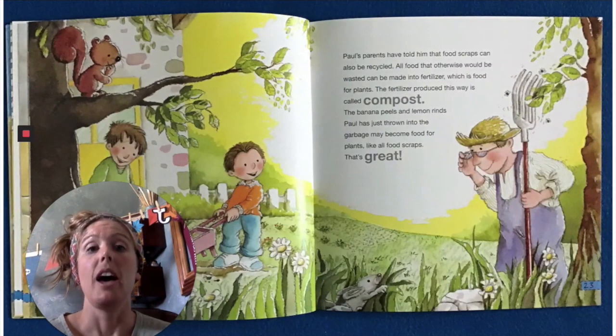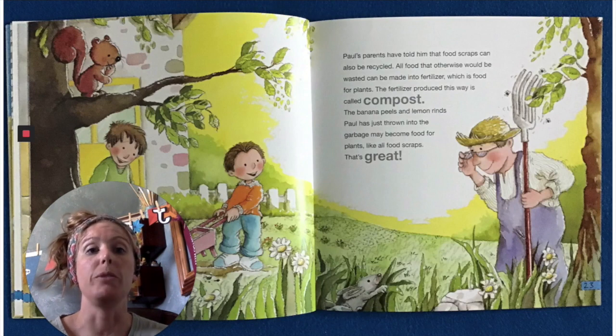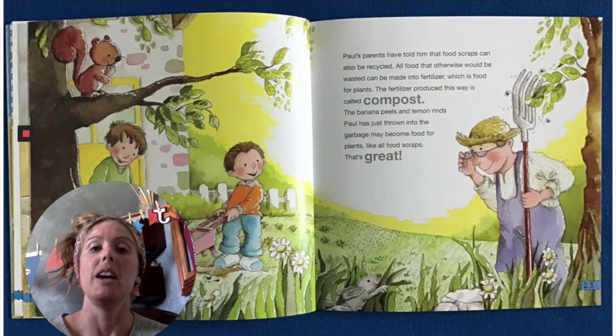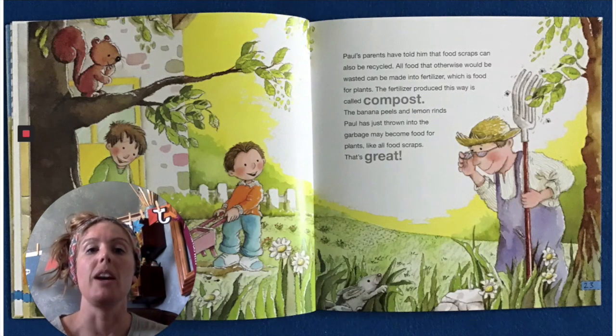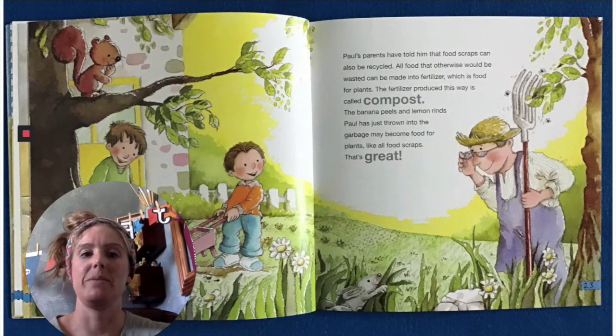Paul's parents have told him that food scraps can also be recycled. All food that otherwise would be wasted can be made into fertilizer, which is food for plants. The fertilizer produced this way is called compost. The banana peels and lemon rinds Paul has just thrown into the garbage may become food for plants, like all food scraps. That's great.